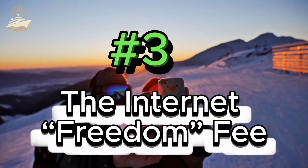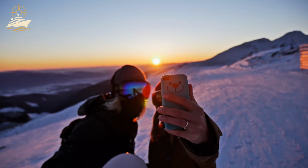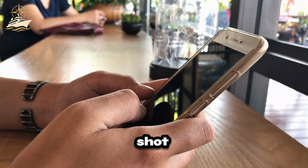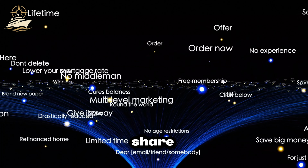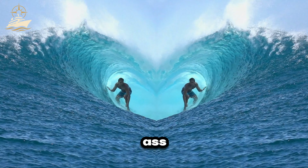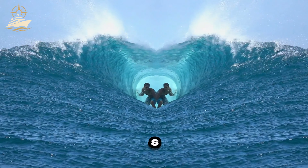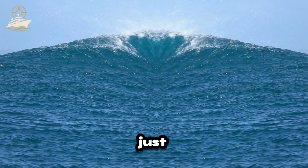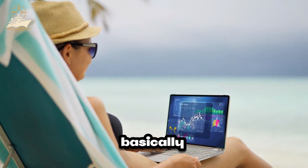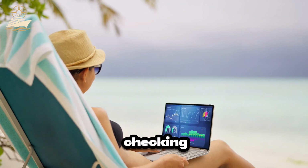3. The Internet Freedom Fee. Imagine trying to upload a vacation photo. You finally got the perfect shot of your frozen daiquiri with the sunset behind it. You hit share, and you're still staring at the loading wheel 30 seconds later. That's when you realize Royal Caribbean's VOOM internet packages aren't just pricey, they're tiered. And the surf package? Basically useless for anything beyond checking email.